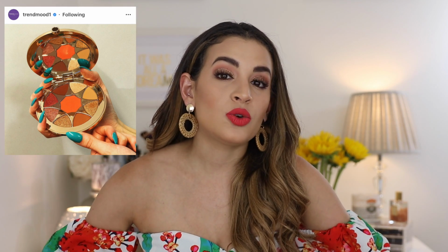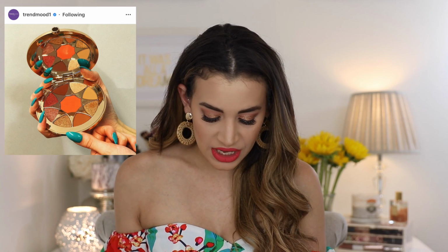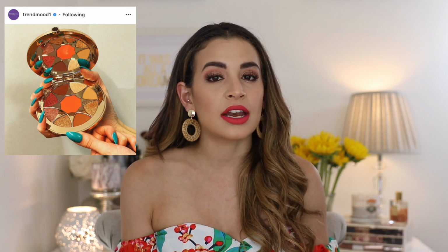I do have the Too Faced Sweet Peach palette and some other drugstore peach themed palettes, but I do want something new and exciting that's peachy, because I feel like I don't have a lot of strictly peach themed palettes in my collection, and that's all I'm kind of craving in makeup right now, is peach.